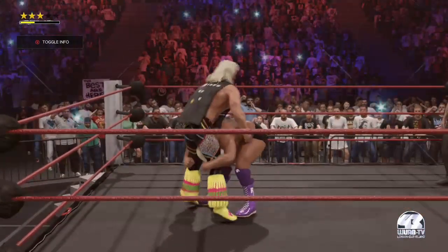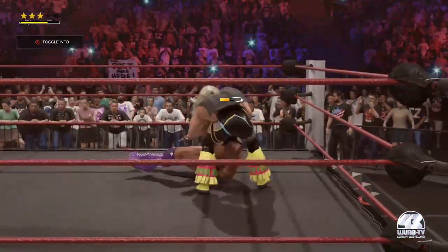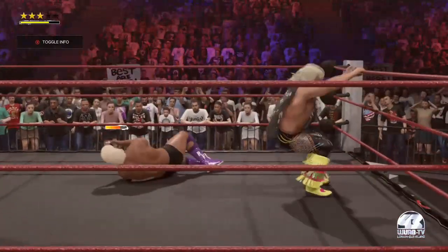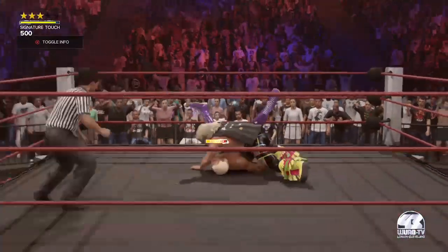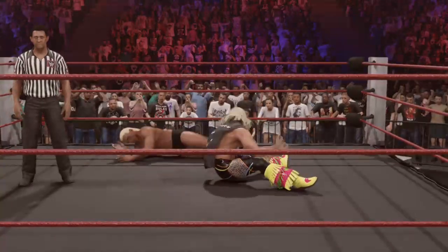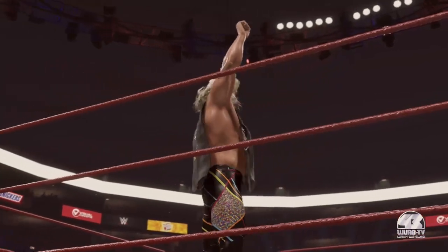What's Blaze gonna do here? Oh, cleaver rocks. He rocked him with that. You know we're in Mexico City, Mexico tonight. Oh, springboard frog splash. Good God, that might be it. And Blaze just beat Flair. Are you kidding me? You mean he's got Flair's title now? Oh my gosh, I don't believe it. Blaze has got the WCW World Title of Flair's. Oh my gosh.